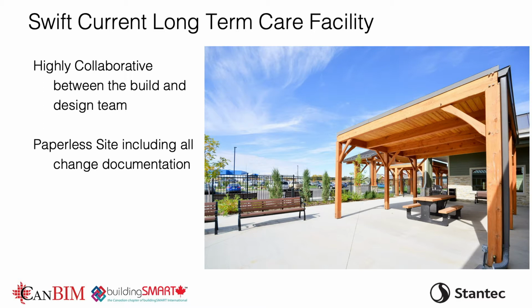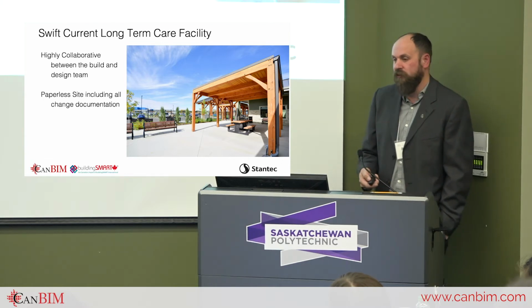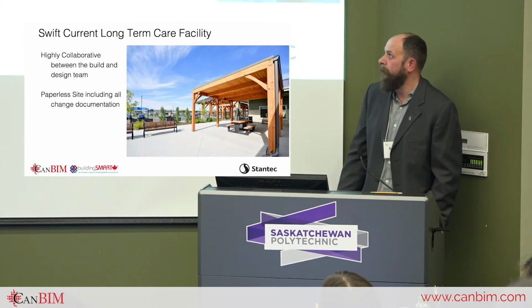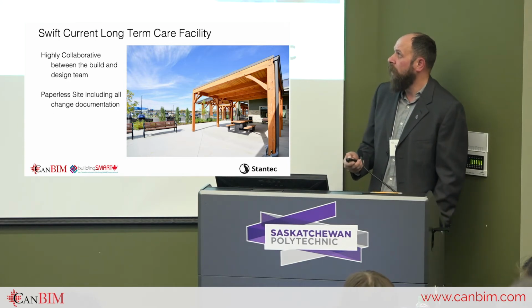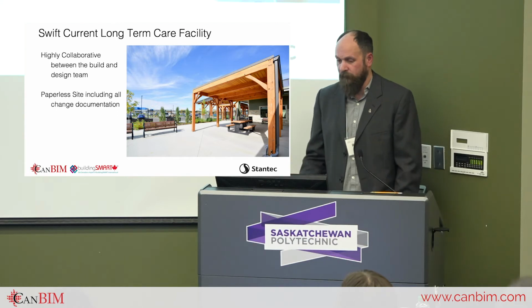And this is the discussion we've already had: this one was deemed a true paperless site, including all the change documentation. This was done in a different way than Moose Jaw. This was done using BIM 360, so we used that environment for this one. This was our first dive into that. I believe it was a contractor request, and it was something we did look at.